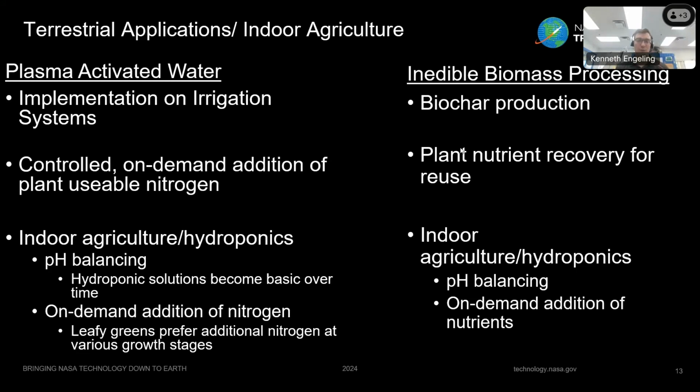So once again, in remote locations where you have access controls, logistics restrictions, or waste disposal restrictions, this might be a way to reuse some of your waste material at a cost of electrical power. So really the highlight there is indoor ag, hydroponic solutions for pH balancing and on-demand addition of nutrients.